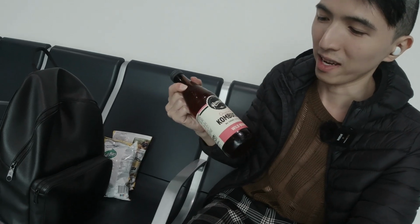So I went to the store and actually I got a couple of things. I opted for a kombucha. This is the wild berry kombucha. It's a glass bottle. I hope that I can refill with water after I finish this. And then I got a bag of Twisties and a bag of Smith's cheese and onion. Given it's a day flight, I'll probably be awake most of the time, so I'll probably need something to munch on.